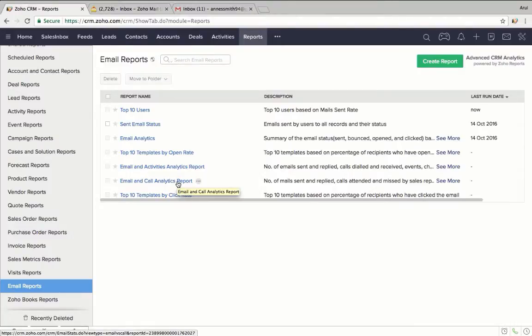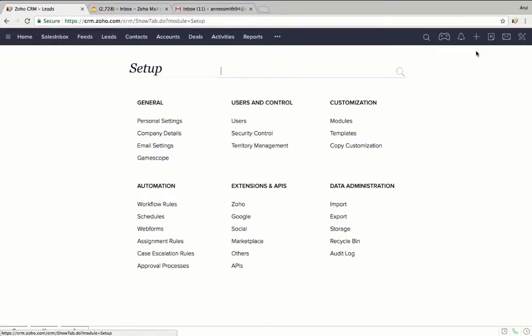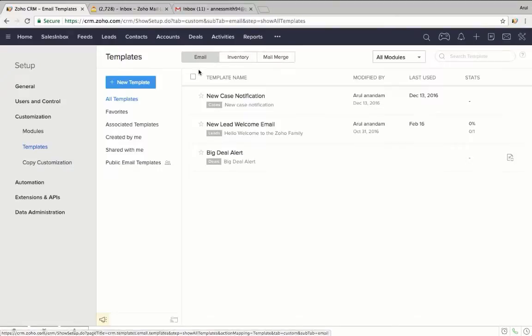Now that the email is sent and you will be able to track your emails, what is the next step? Let's get into the template configuration. See how templates can be configured within Zoho CRM. In order to have your templates configured, you can move your mouse over to the extreme right, click on Setup, get into Customization, get into Templates, and you can have your templates created by clicking on the New Template button.